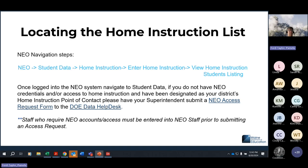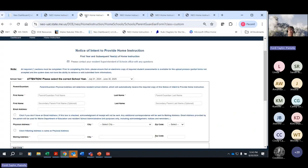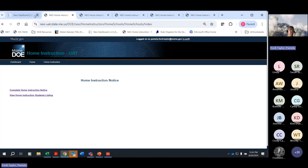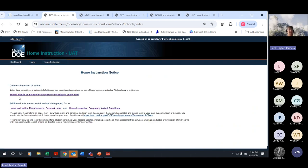Next slide. And I'm just going to emphasize right here, because it's the perfect place, that if you're seeing, ooh, and it's gone, darn it. Yep, it's gone. If you're not seeing this, if you're seeing the other one that I showed previously, where you're going in as the parent from the dashboard, so the dashboard is where home instruction parents go, not through student data. So if you're here and you're trying to enter a form, you're in the wrong place. Okay.